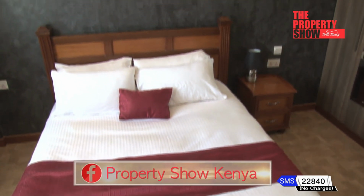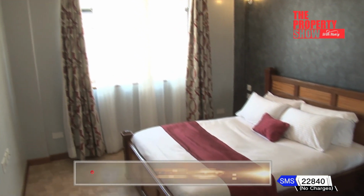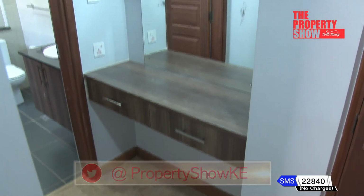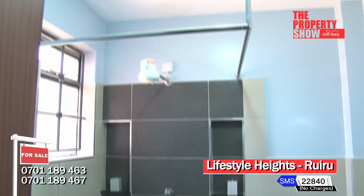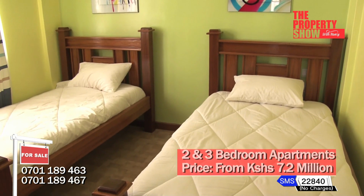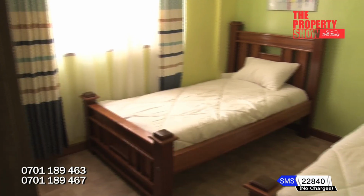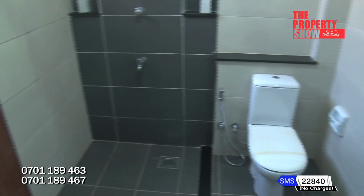The master bedroom is fitted with large windows that let in natural light. The spacious inbuilt cupboards provide sufficient storage, and there is a dressing counter. Given that it's en suite, the bathroom consists of a shower cubicle fitted with a rain shower head system. The 2 bedrooms also consist of spacious inbuilt closets, complete with large windows. They share a common bathroom, which is fitted with tiles.